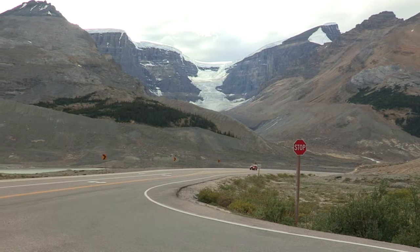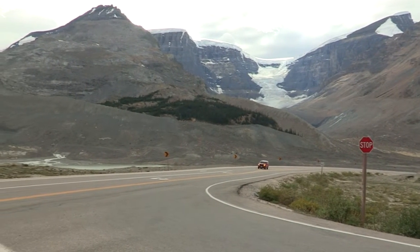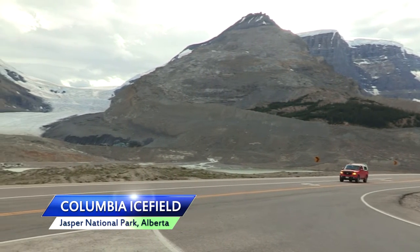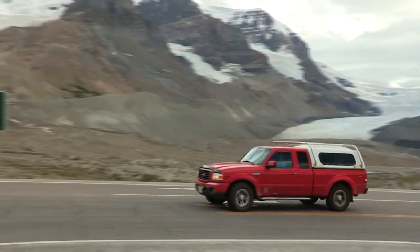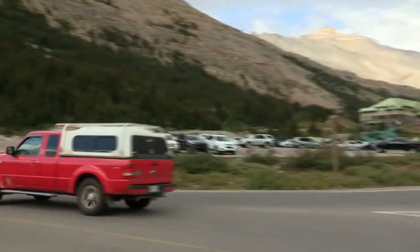And suddenly, we're there, the spectacular Columbia Icefield, straddling Jasper and Banff National Parks, with the huge Athabasca glacier spilling out in front of us. The Athabasca is one of the 6 main glaciers fed by the Columbia Icefield, surrounded by some of the highest mountains in the Canadian Rockies.